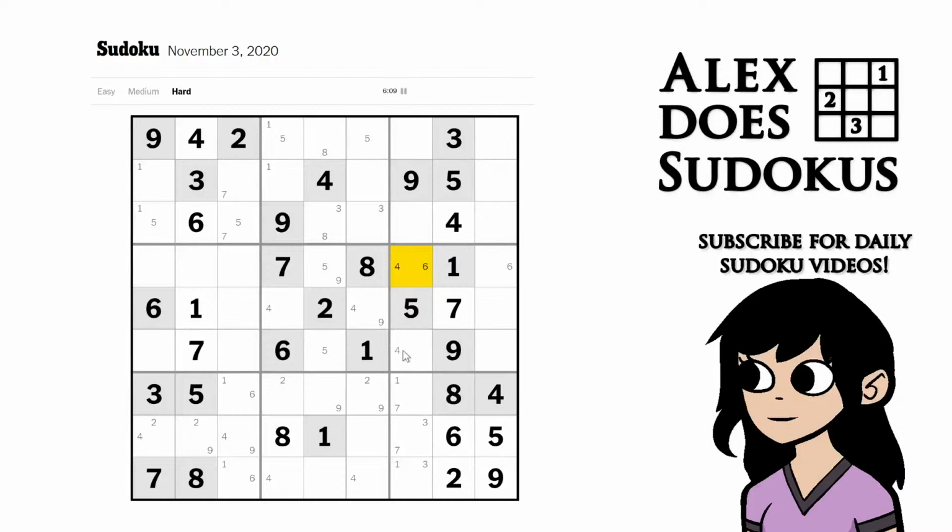So why don't I blow my nose first? And then come back to the puzzle and look at any weak areas. I've got 2 and 9 here, which I can't resolve just yet. Any other weak areas?